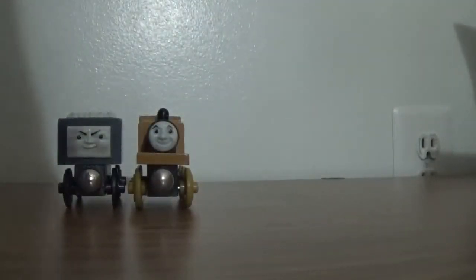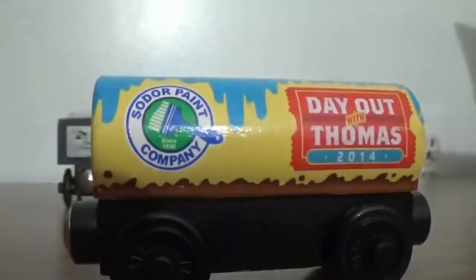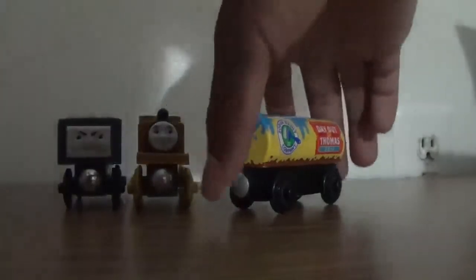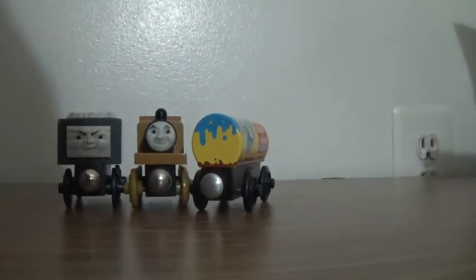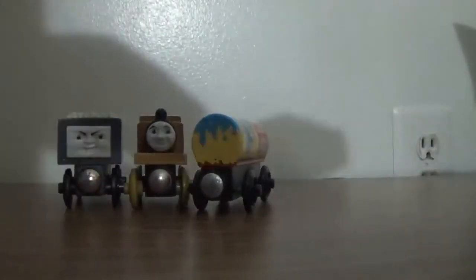Now this is a newer item, and it's my first one of these kinds of items. I've never really owned one before. It's a Day Out with Thomas tanker, and it's from 2014. This is my first time ever getting a Day Out with Thomas item. So that's kind of interesting, actually. I don't know why I've never owned one. I guess when I went to Day Out with Thomas events years ago, I just never picked up the ones they had. The last one I went to was 2007, and that was a long time ago.